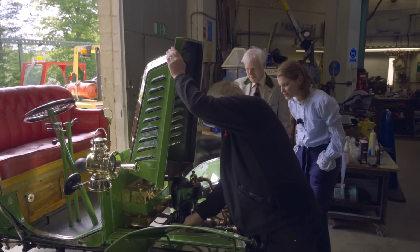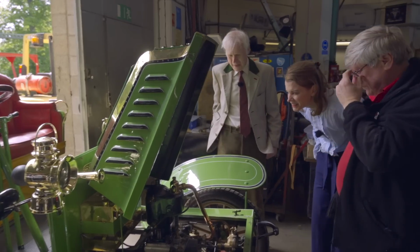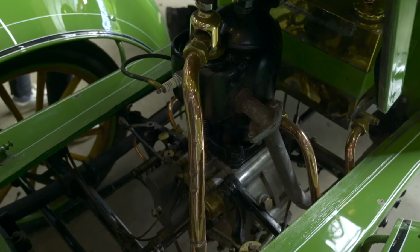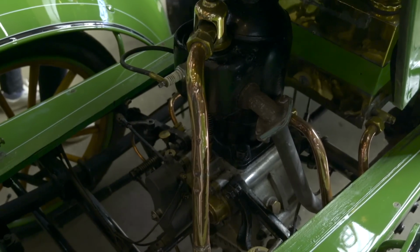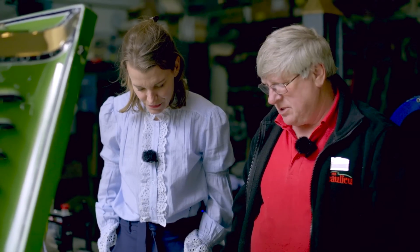Oh, it's beautiful. That is the 1-cylinder block. Oh my goodness. So it's about as simple as you can get for an engine. It really is. I didn't expect that. For some reason, I thought it was going to be a little bit more complicated. All right, so what are you doing now? Well, I'm just about to make it run.